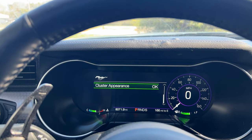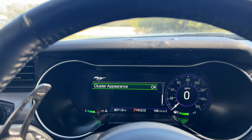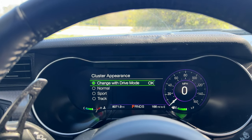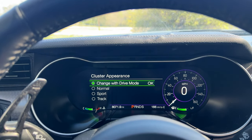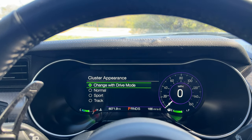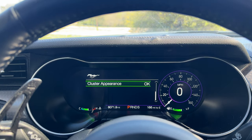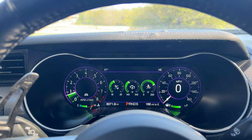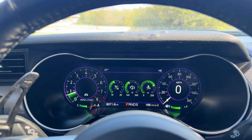Now the final category underneath the pony menu is cluster appearance. There are different cluster appearances. If we choose this option, which is standard, and we back out of the menu, this is your normal drive mode.